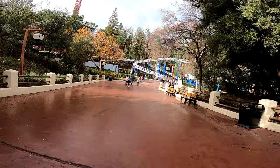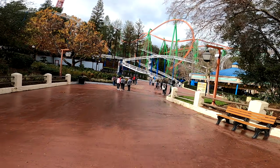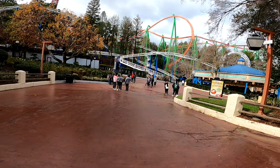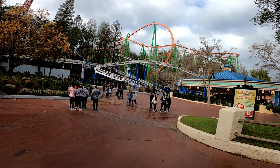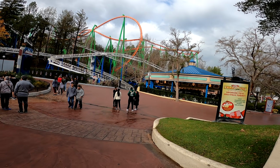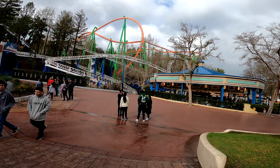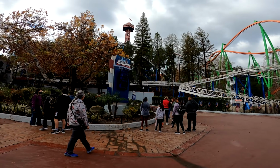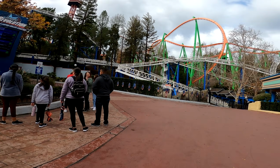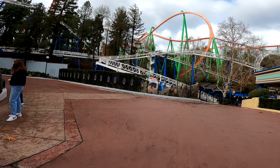This wide path will take us all the way back to the main entrance plaza. If you were to take a left at the end of this path, then you will arrive at the entrance of Revolution. If you want a quick life hack, there's actually a shortcut to get from the entrance plaza to the area by Tatsu. If you go through the exit of Revolution, you can actually go up some stairs that we passed by earlier, which saves you time since you don't have to walk all the way past Viper and X2.